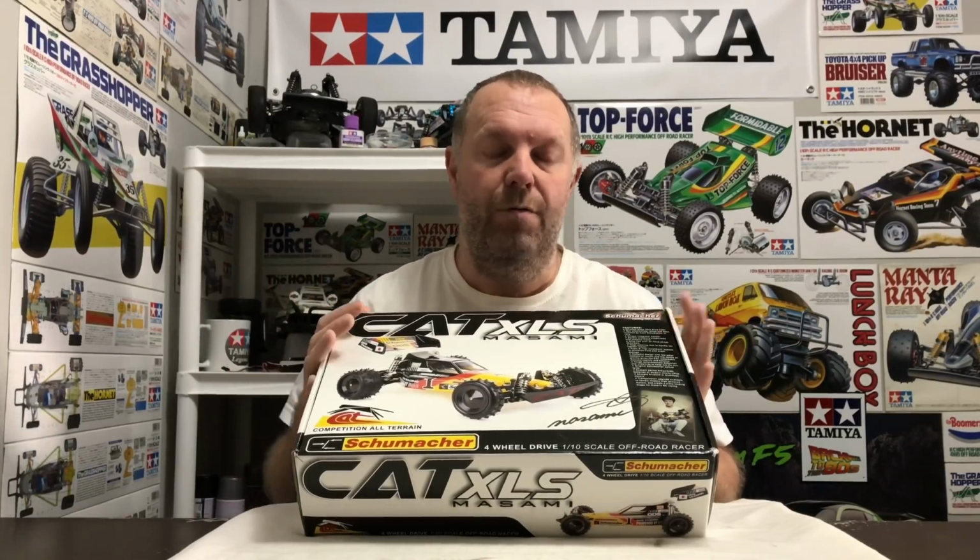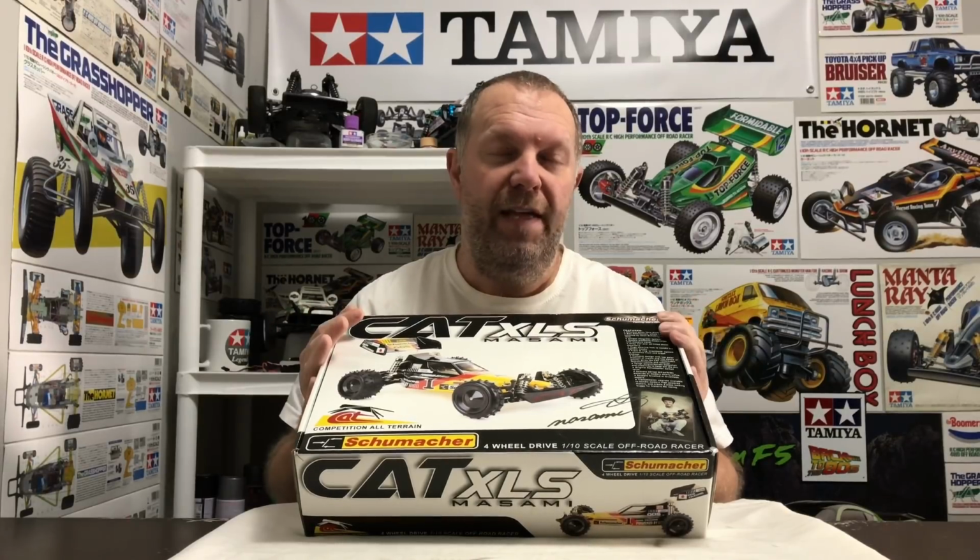With the wheels and tyres it comes with, that's what we're going to run it on, and the chrome tyres and the chrome wheels and the new tyres are just for the shelf when we're not using it. So let me know what you think.